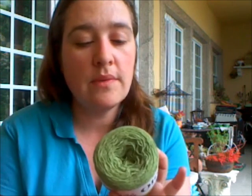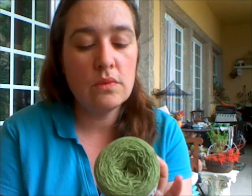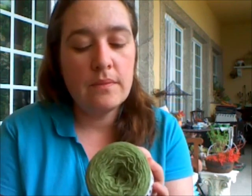Let me mention, this is a fingering weight yarn. I'll put all the notes in the thread. It's a fingering weight yarn. 50 grams gives you 350 meters, which is about 385 yards. It says to use 2.5 millimeter to 3 millimeter needles, and I don't know the US conversion of that, but I'll put that all in the thread, which gives you about 26 stitches per 10 centimeters or 4 inches. So it's a fingering weight yarn, great for the summer. It's 55% merino and 45% cotton.